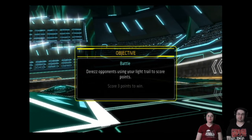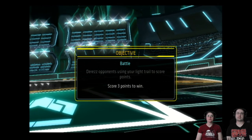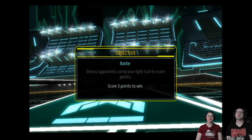Derez opponents using your light trail to score points. Score 3 points to win.